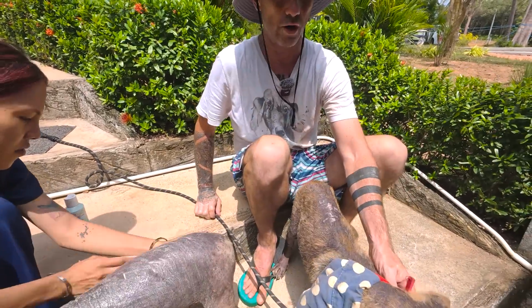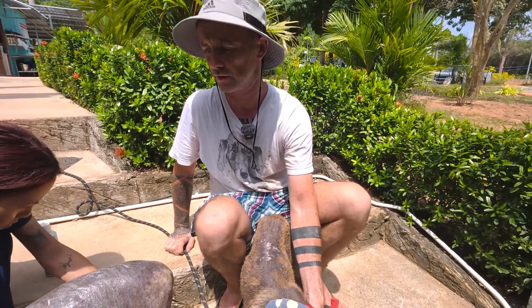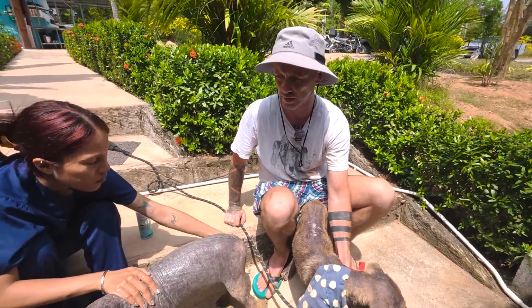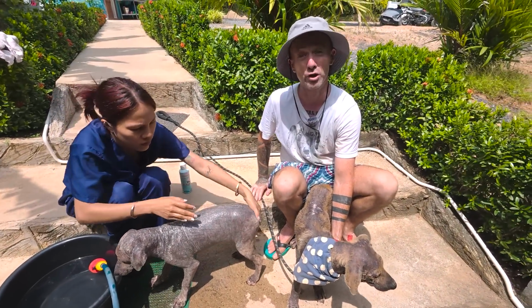So, there are 4 other brothers and sisters that weren't as bad. We kept them out in the community where we gave them baths, so we'll go back and check on them later in the week. But they weren't as bad as these 2, so they have medicines and hopefully they'll be getting better. So we're going to leave this on for a little bit and then we'll wash her off, and we're going to put a bandana on her.